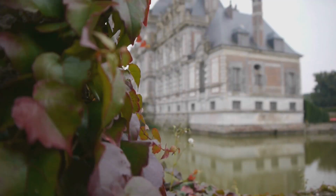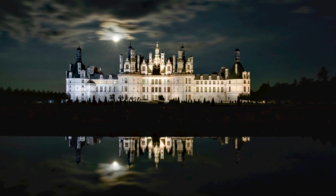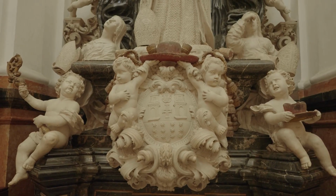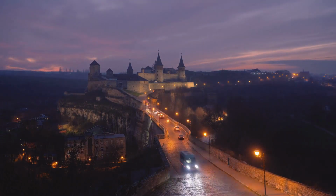The castle's design influenced French architecture for generations. It is a textbook example of how a building can be used to project power, prestige, and cultural sophistication. Chambord was not just built with stone, it was built with ideas. The castle's history is a mirror of French history itself.